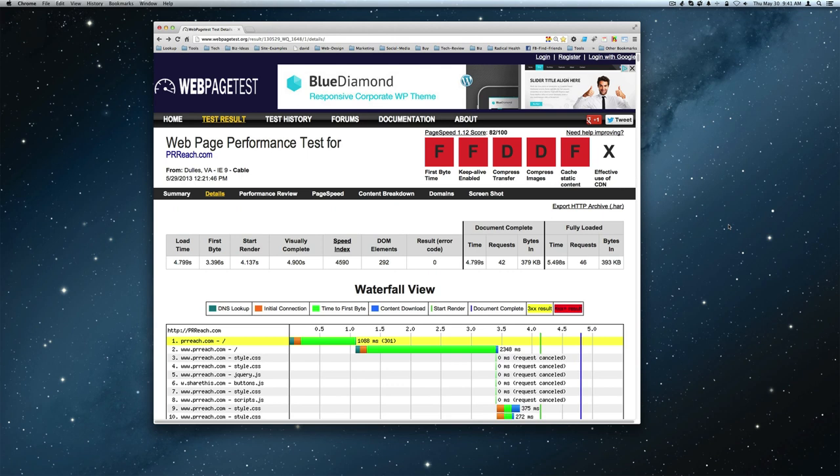My name is David Favor, and I'm going to give a quick, what would I call it, your super duper decoder ring for webpagetest.org report card scores.